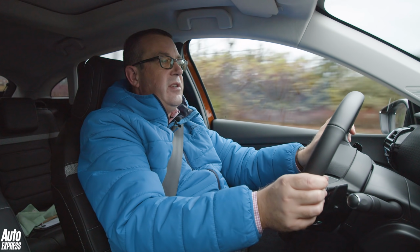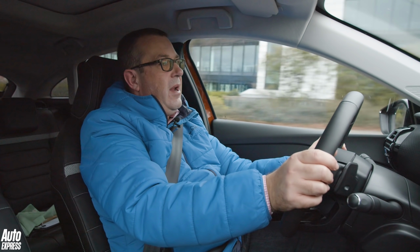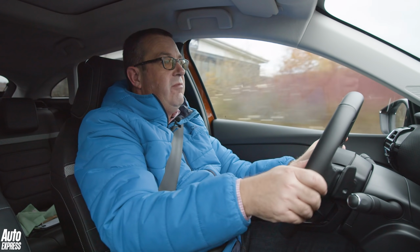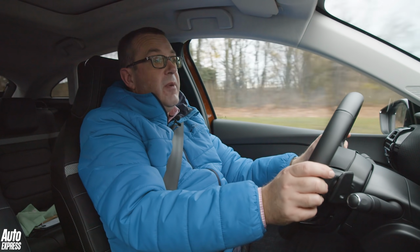In case you're worried about 3-cylinder refinement in a family car, the PureTech unit's pretty well proven. And if you rev it beyond 3,000, yeah, there's a little bit of thrum. But for the most part, it fades into the background. It's drowned out quite easily by the road roar from the 18-inch wheels and a bit of wind noise from the side mirrors. Inside, the focus has been on smart functionality.